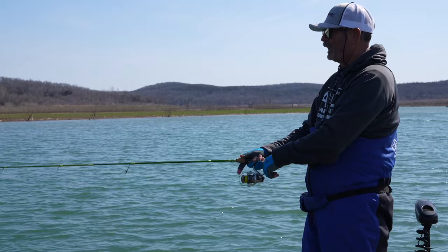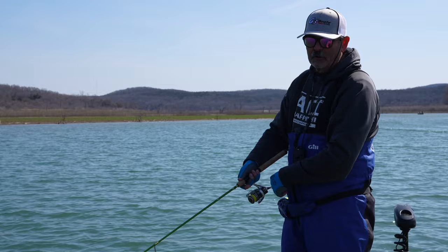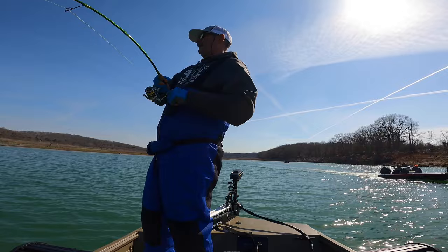Use them on soft plastic, hard plastic, little Bama rigs or whatever. Really easy to catch and a lot of fun, ferocious little fighters. And that's why I love this time of year. It kind of gets you away from the cold and the winter, gets you into spring, gets you into the fishing mood.